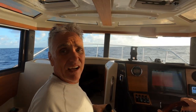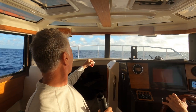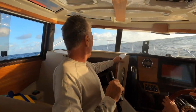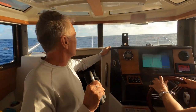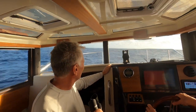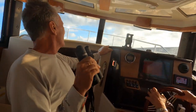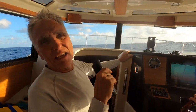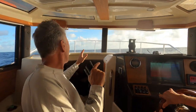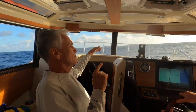Right now we're on a collision course with this freighter, but he's a long ways away, and we're going to stay on course, he's going to stay on course. I don't think there's going to be a problem. He's moving a lot quicker than we are. He looks pretty small right now, but I think he's farther away than we think. He's going to pass by in front of us, so we're good. If we couldn't, we wouldn't even try to jump in front of this thing and cross. Even if we thought we could have done it, we would still have fallen off and gone around this ship.